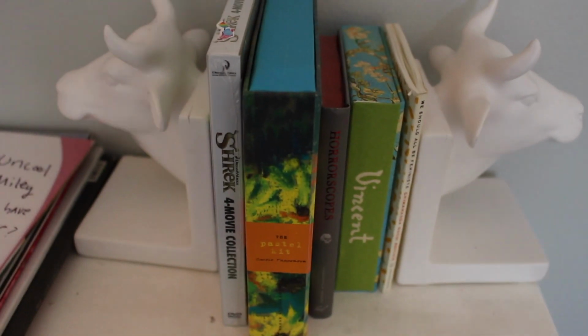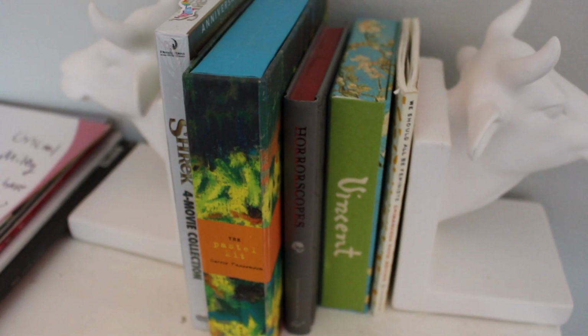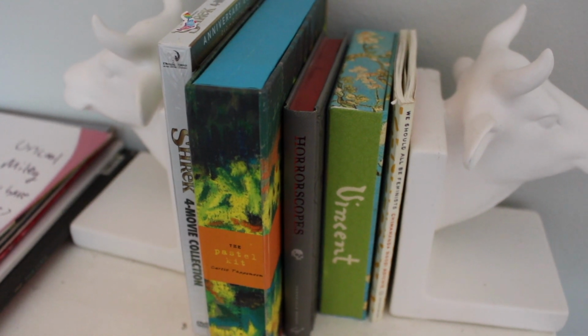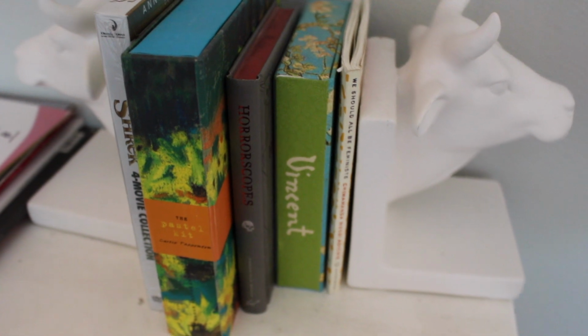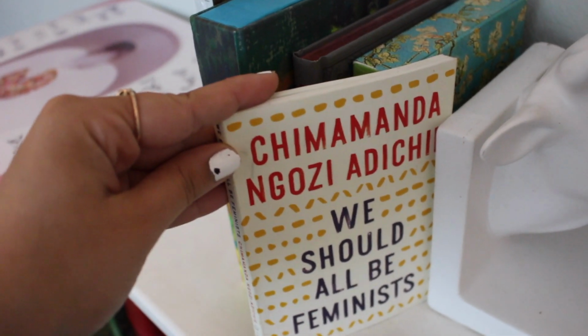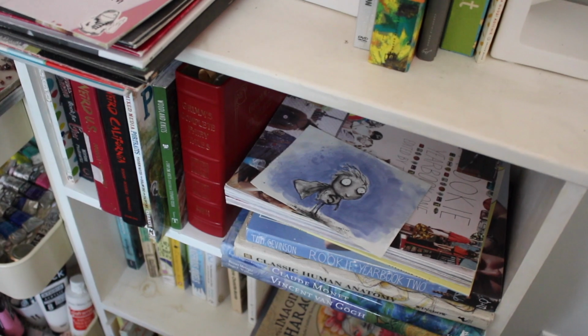I also have this pastel set that another friend got me. A book of horoscopes. Basically it has every day of the year and it has something written about each day, so you can go and look at your birthday and see what it has written about that. I also have a Vincent van Gogh stationery set and a book by Adichie. I'm not sure if I'm saying that right. That's how my gender studies teacher pronounced it, but it's called We Should All Be Feminists, and it's a good read. If you guys want to see a bookshelf tour, let me know.